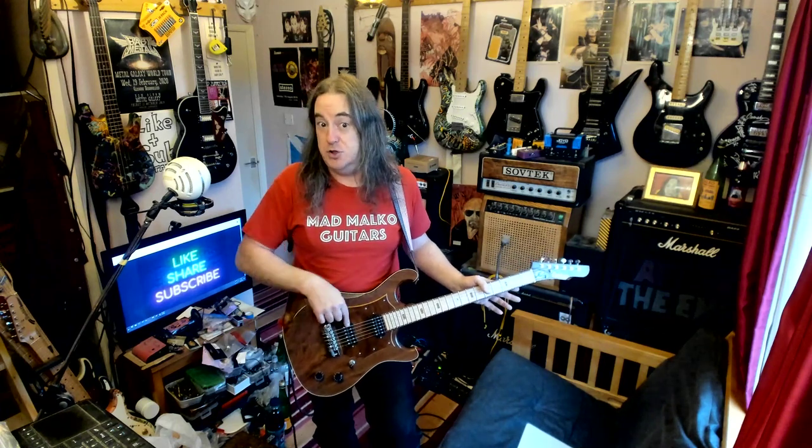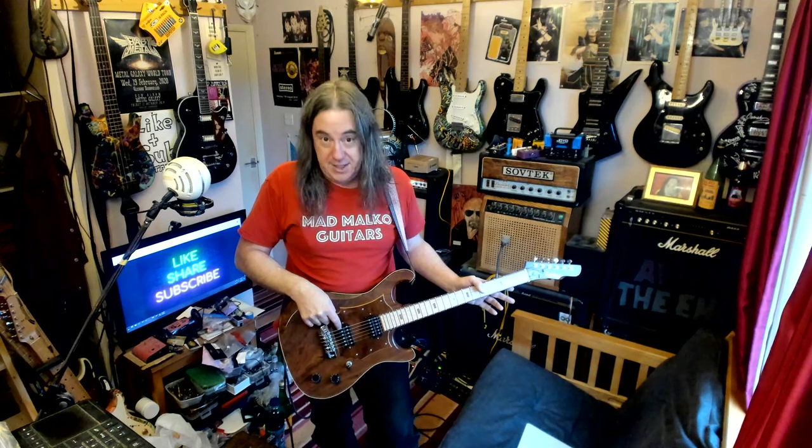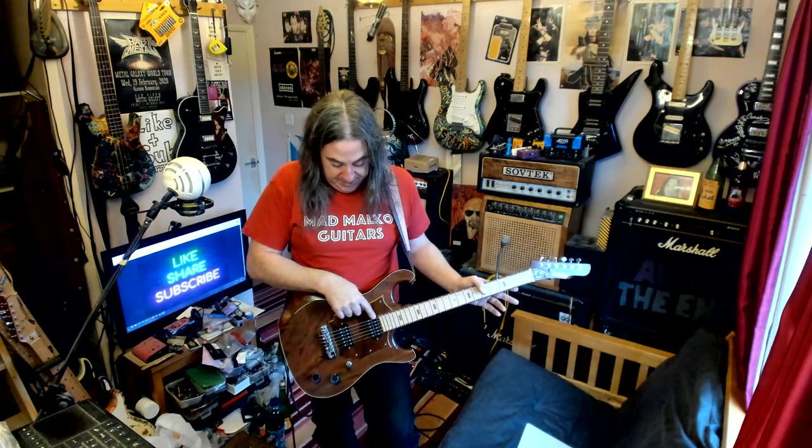Although there is something to be said for the north coil of the bridge pickup sounding a bit better, because it's not quite as trebly. It's a bit more usable, it's only, what's that, half an inch closer to the neck, but that makes a difference. And the same with the neck pickup. I like the neck one.